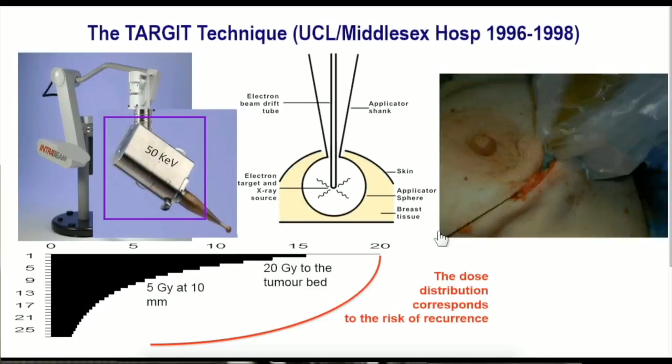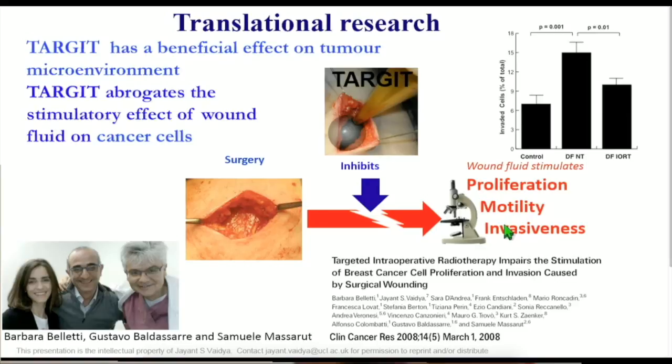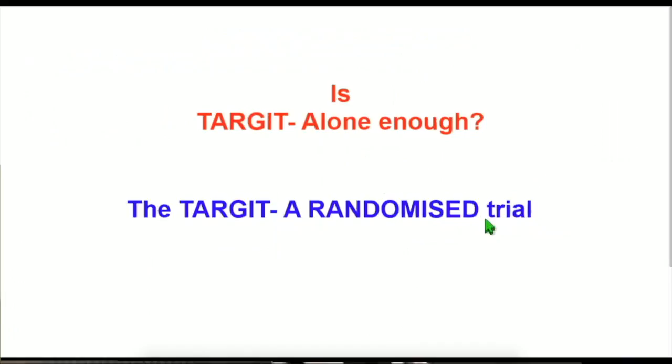We also found that TARGIT, giving intraoperative radiation, appears to have a beneficial effect on the tumor microenvironment. It appears to abrogate the stimulatory effect of wound fluid on cancer cells. So surgery actually stimulates proliferation, motility, and invasiveness, and if you give intraoperative radiation, this stimulation gets abrogated. But is it enough? That has to be tested in a randomized trial.